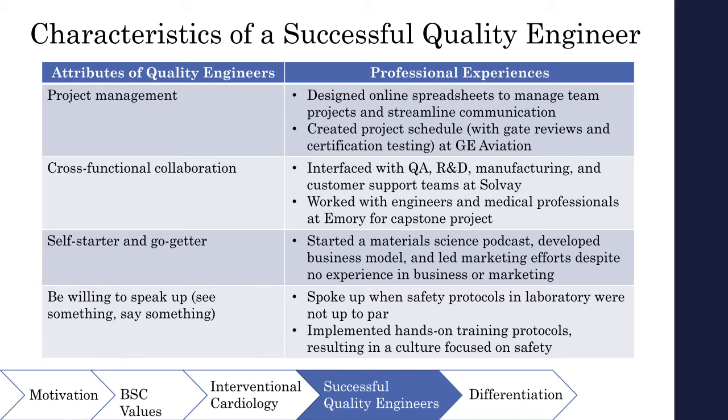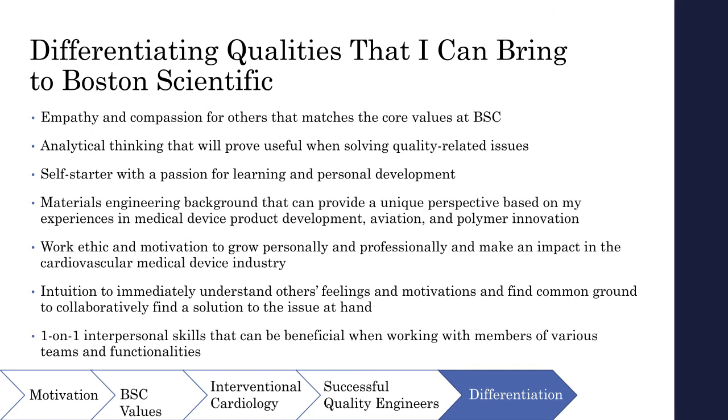quality engineer. I finally ended with a differentiation slide. I thought about what I can bring to Boston Scientific that would provide a unique perspective to the team. Remember, as MSEs, you inherently have differentiating value, so make sure to take advantage of that during your resume, during your interviews, and even during these little emails that can set all of that up.